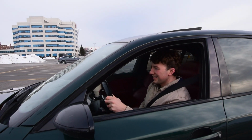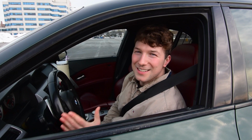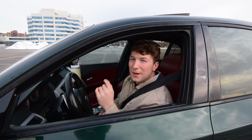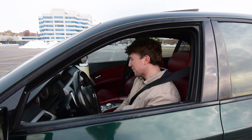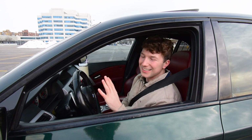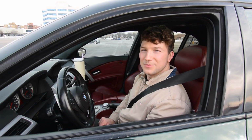To this day, the V10 M5 still remains one of the best sounding V10s ever made, only really comparable with the Lexus LFA V10, which maybe beats it by a bit, but I have a personal bias. This thing is amazing. Now why don't you guys come hop in and let's go for a drive in it.